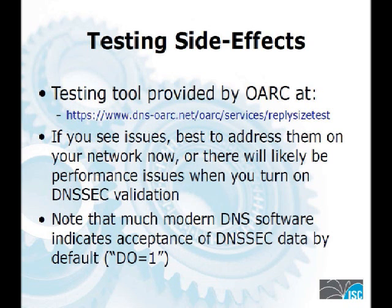There's been a testing tool provided by OARC, and again, if you see issues, it's better to address them now, because the behavior of the network around your DNS service is going to change, and you may see some interesting performance impacts when you turn on DNSSEC validation later. This includes the point that much modern DNS software, as Dave said, and it bears repeating, indicates acceptance of DNSSEC data. Not that it's a validator, not that it will do the right thing with DNSSEC data, but says, yeah, it's okay to send it to me by default.